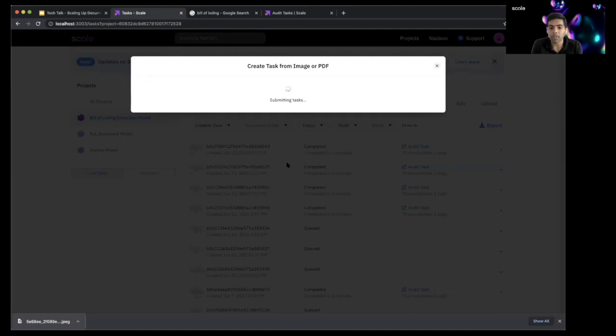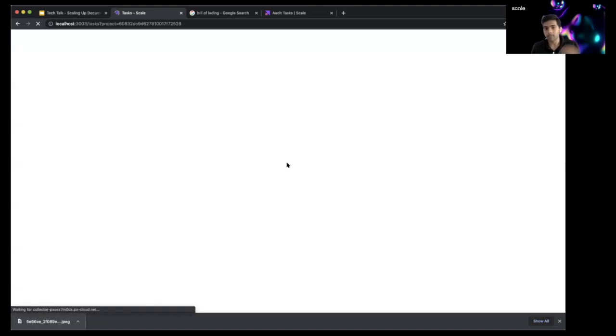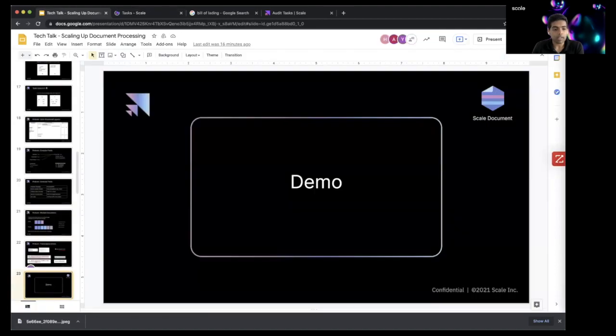And we do have this upload feature on the dashboard, but a lot of our customers, especially for large volumes of documents, actually use our API. So it's just a few lines of code to submit hundreds of thousands of documents, if not even more, automatically, and it's embedded directly into their workflows. So while this task is being processed by the machine learning model, I'll talk a little bit more about what's going on under the hood.